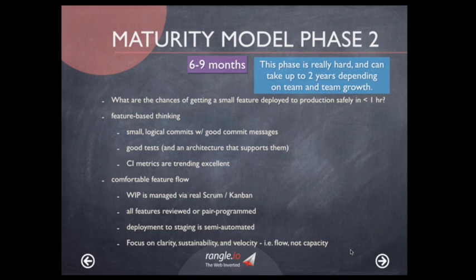Again, those small logical commits with good commit messages, that's essential to this whole process. The concept of batch size and something that can flow through the pipeline. A comfortable feature flow, so your work in progress is managed via a real Scrum or Kanban process. So you really are working that feature size and flowing things through. All features are reviewed or pair programmed. And deployment and staging is semi-automated at this point. You don't have to fully automate it, but there's no reason not to.